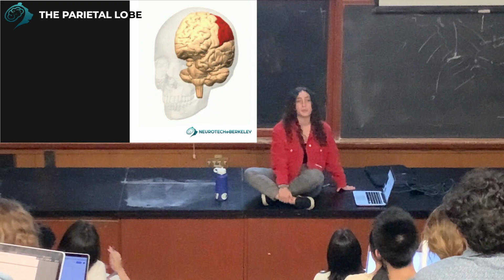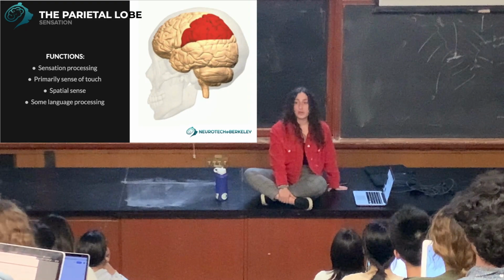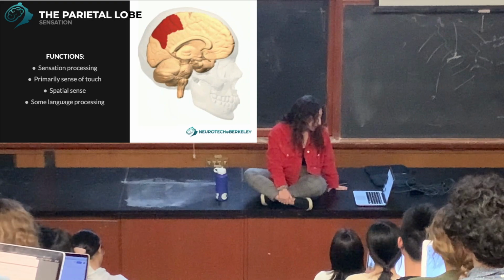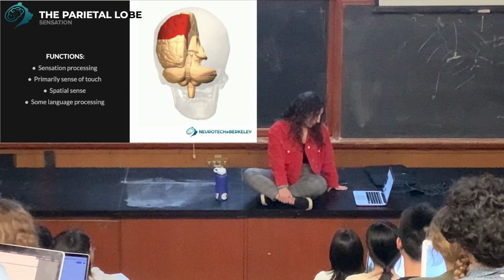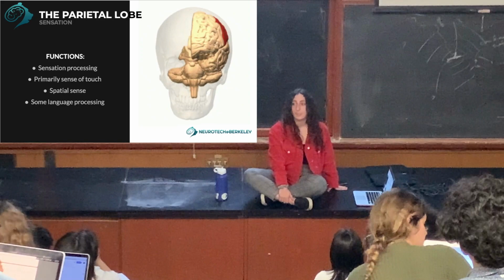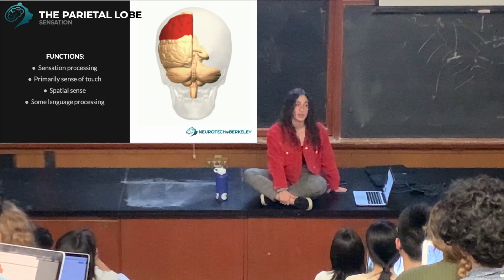Okay, what about the parietal lobe? Sensation. Awesome. So, processing our senses. Spatial sense, a little bit of language processing. But it's mainly filled with sensory and association areas. Does anyone remember what association areas do? They pick up information from one part and relate it to some other cortex. So in this case, it's the somatosensory cortex, and they're picking up information from our visual feedback.